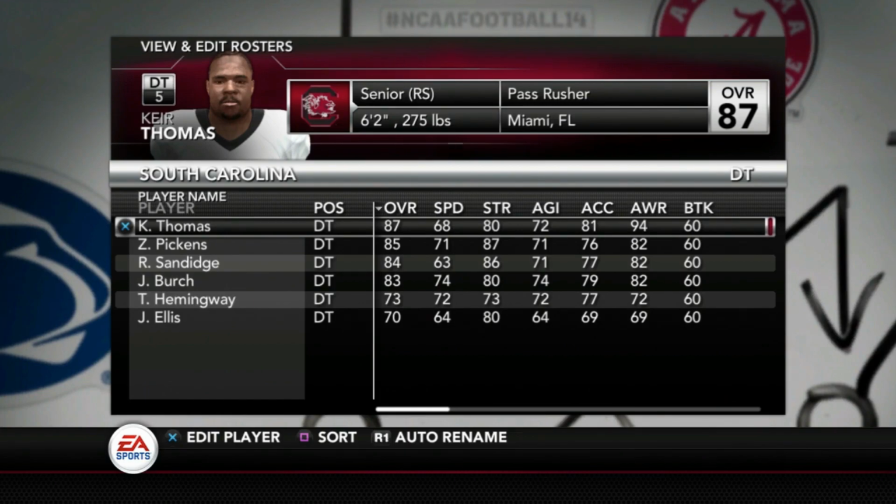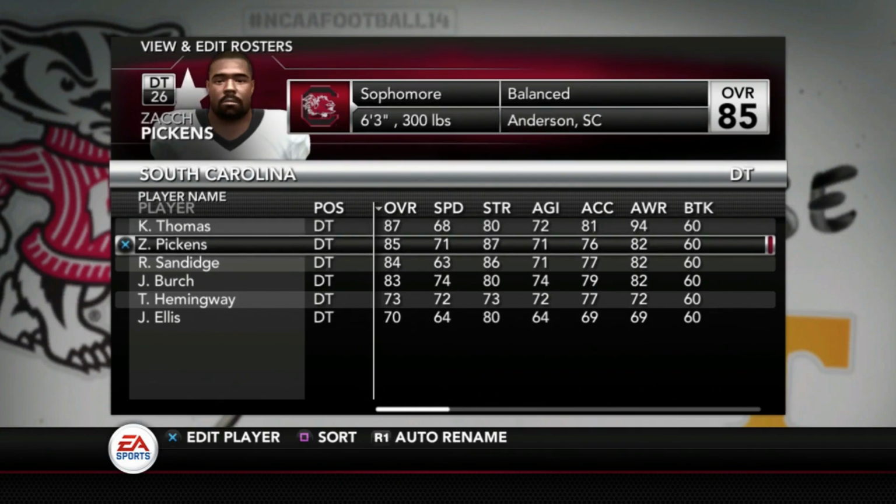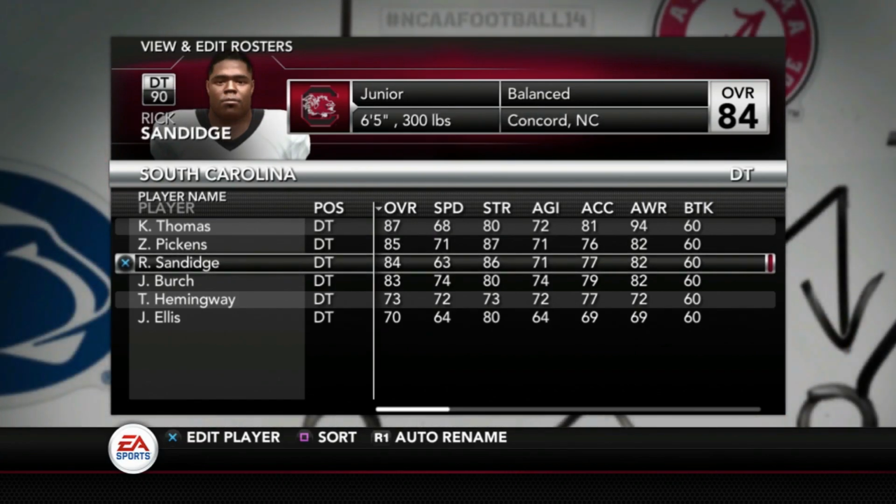This is where, I mean, if you want to really get specific, it's the interior of the defensive line. How about this? 4 guys on this roster, all rated 83 or higher. That is impressive. Thomas is an 87. Zach Pickens might be the most talented player on this roster. We'll see how it plays out, but based off of what he did last year, he does come out to be an 85. Sandage, an 84.